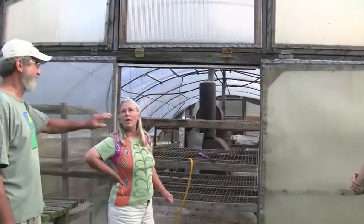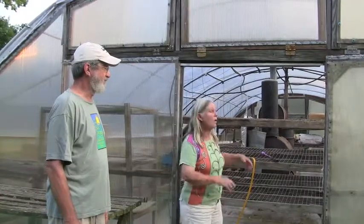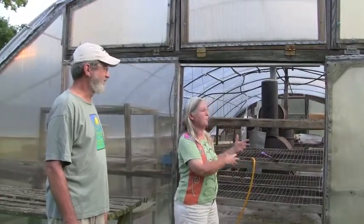This technically is a cold frame because it's just got one layer of plastic over the bulk of it, but we heat it. This plastic is a UV plastic that they say is a 4-year plastic, and if you take care of it properly, it'll last you up to 6 or 7 years. This is probably on its 7th year. So every 6 or 7 years we change the plastic. It doesn't have to be changed every year.